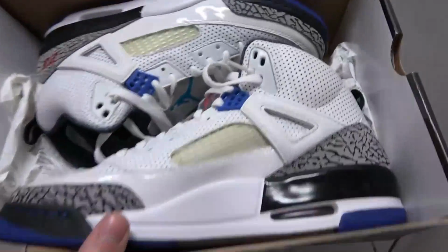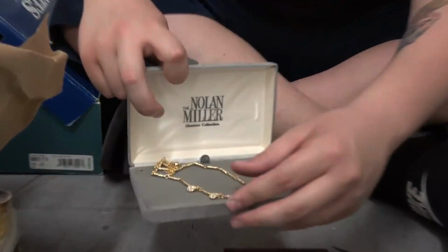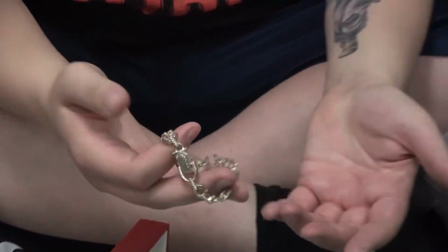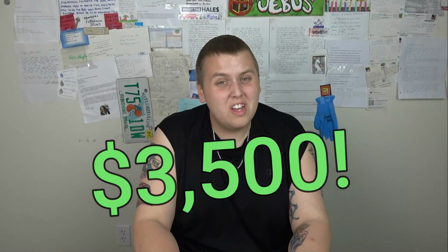But that's not where it stops. Still to this day, 2 months later, we are still pretty much getting at least 3 to 4 sales every single week from that unit. And I'd say total, that $50 has produced us well over $3,500, closer to $4,000, and it's been 2 or 3 months. So some of it sold right off the bat, while a lot more of it is just consistently selling over time, more and more and more. But that was an easy, like I said, 3.5 grand off of $50.